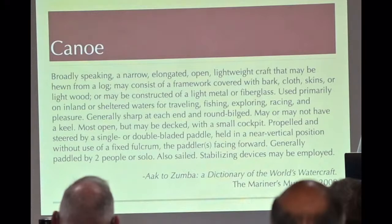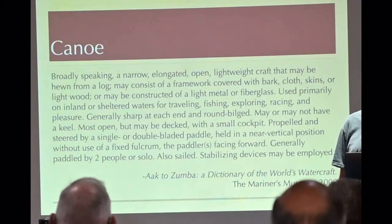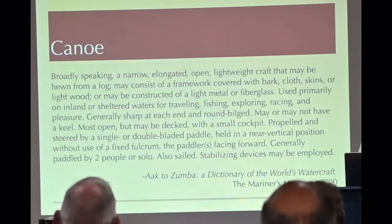Broadly speaking, it's a narrow, open, lightweight craft that can be hewn from a log, may consist of a framework of bark, cloth, skins, or light wood, maybe constructed of light metal or fiberglass, used primarily on inland or sheltered waters for traveling, fishing, exploring, racing, and pleasure. They're generally sharp at each end and round-bilged, may or may not have a keel, most are open, but may be decked with a small cockpit, propelled and steered by a single or double-bladed paddle, held in a near vertical position without the use of a fixed fulcrum. The paddle is facing forward. Generally paddled by two people or solo, and it can also be sailed, and may also have additional stabilizing devices. Now, this is a definition that was put together by the Mariners Museum encyclopedic work, the Dictionary of the World's Watercraft.